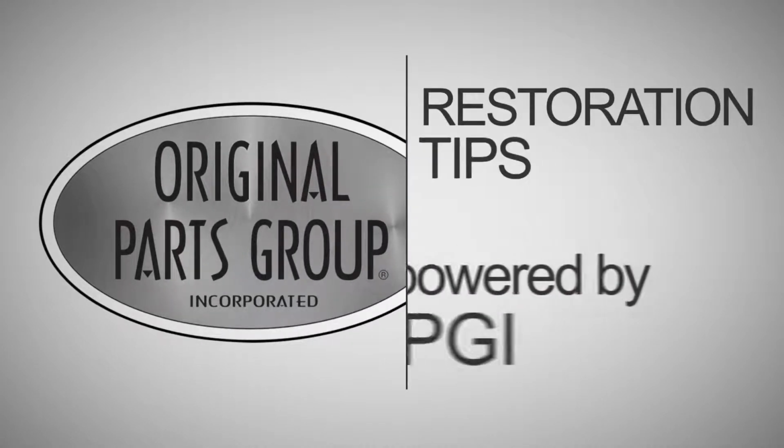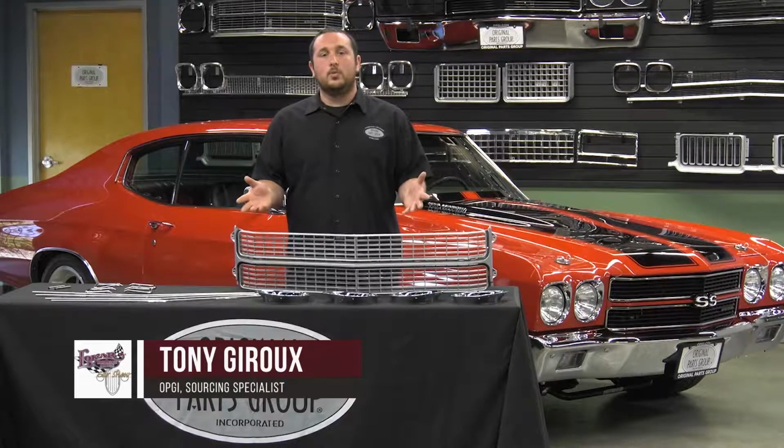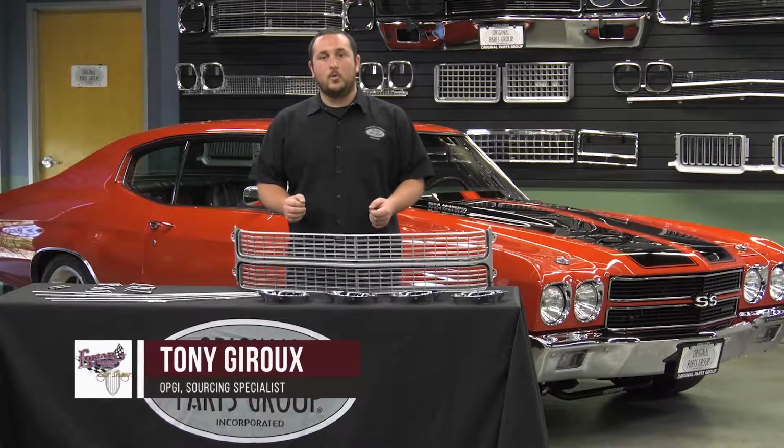Original Parts Group Restoration Tip. What's the first thing you notice when you pull into a car show and you see all these beautifully restored show cars? The front end and grille, of course.